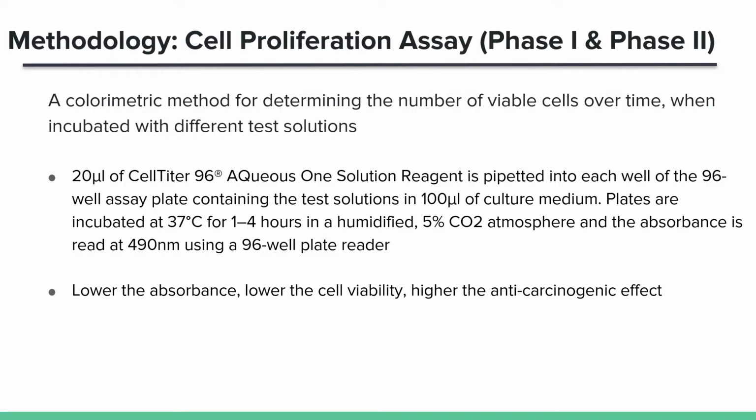The first assay that was used was the cell proliferation assay. This is a colorimetric method to determine the number of living cells over time. As a result, the lower the absorbance, the lower the cell viability, and thus the higher the anti-carcinogenic effect.